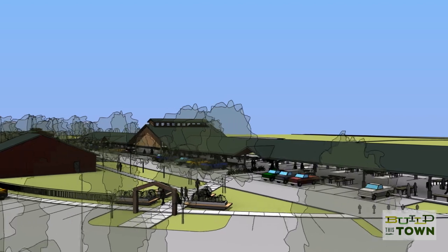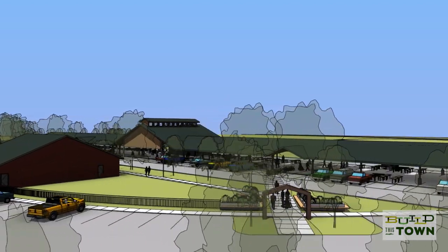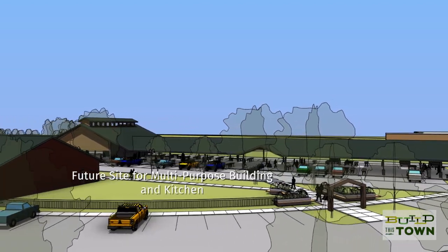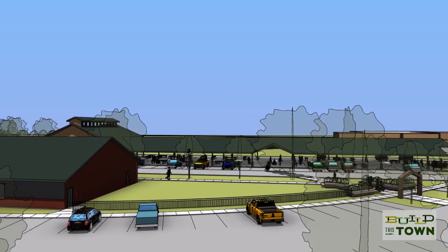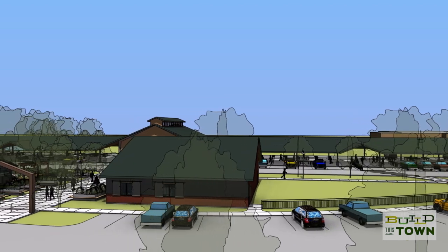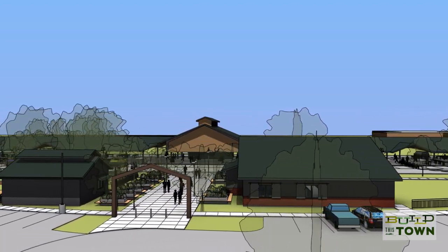In a later phase, the park will expand to include a multi-purpose building and a kitchen that can host events, weddings, conferences, cooking classes, and much more. The agriculture park will be a resource where all of Columbia and Mid-Missouri can learn about food, food production, nature, and nutrition in a fun, hands-on setting.